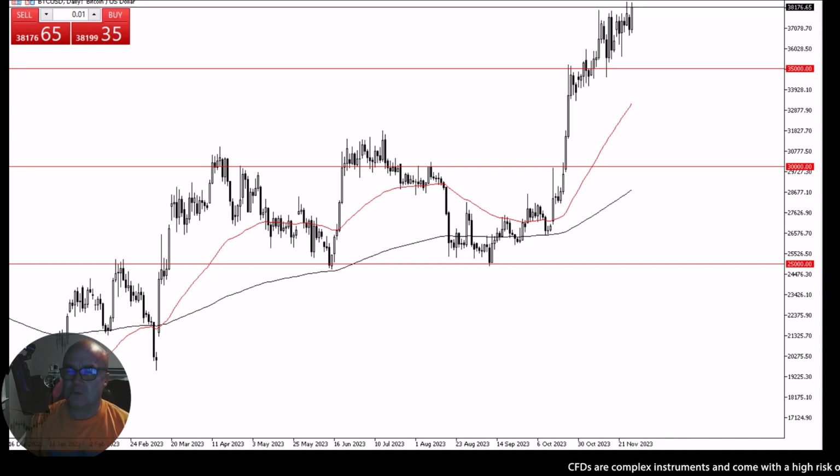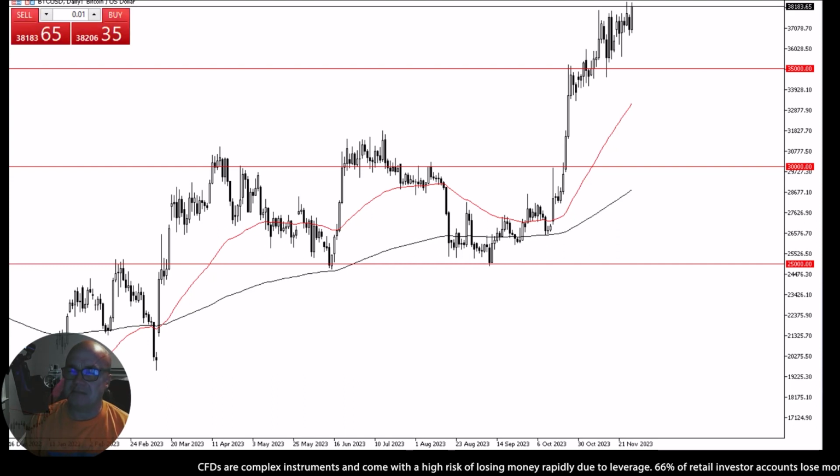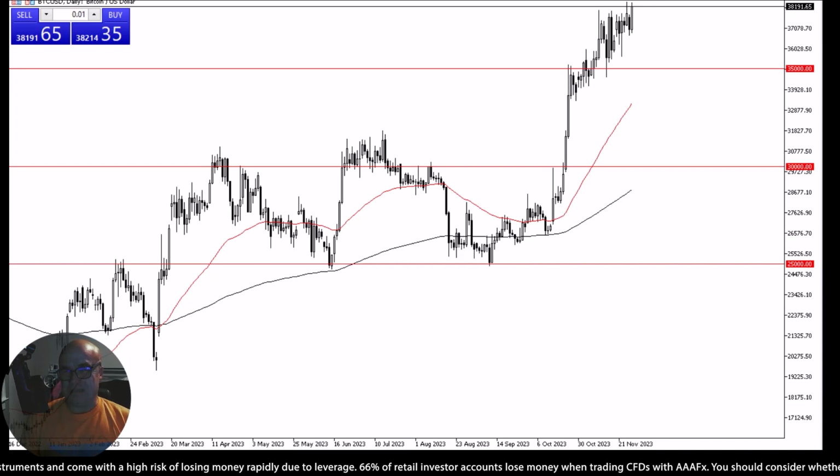It's been pretty strong during the session here on Tuesday as we are peaking above the $38,000 level again. This is an area that has been pretty important over the last couple of weeks, and now that we're closing towards the top of the range for the day, it does suggest that we're starting to chip away at some of that pretty significant resistance.